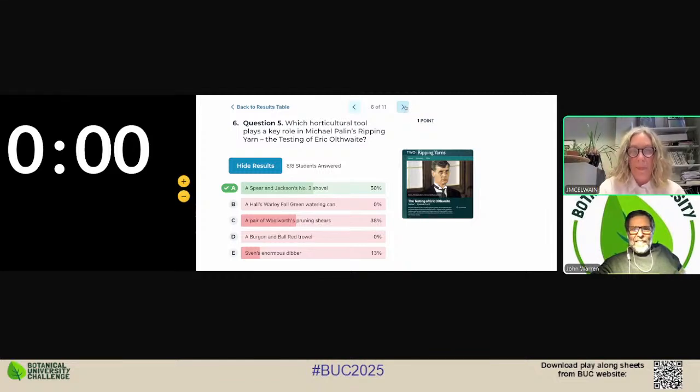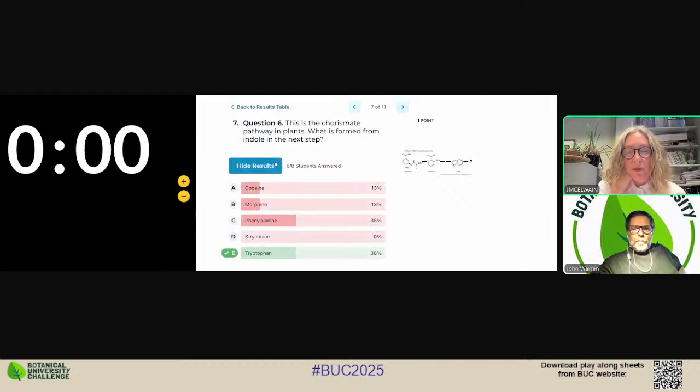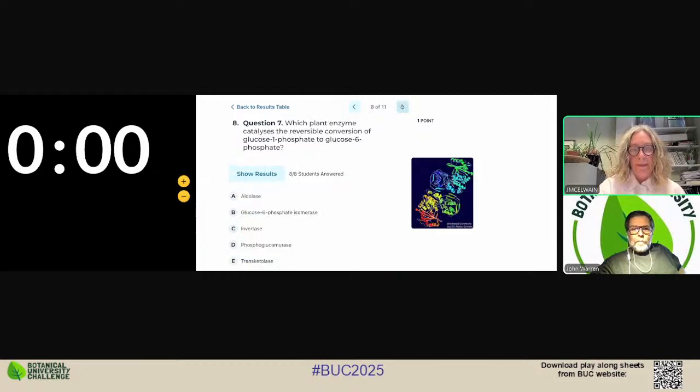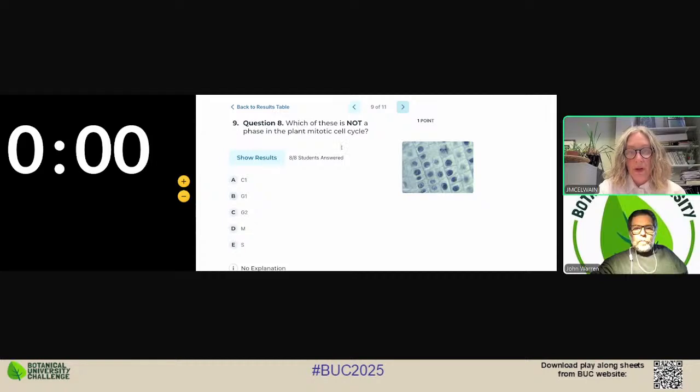Question 6. This is the chorismate pathway in plants. What is formed from indole in the next step? And the answer is tryptophan, E. Question 7. Which plant enzyme catalyzes the reversible conversion of glucose 1-phosphate to glucose 6-phosphate? And the answer is D, phosphoglucomutase. Yeah, that was a hard one.